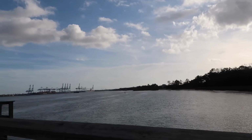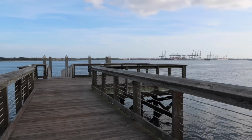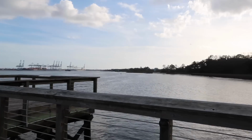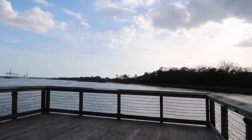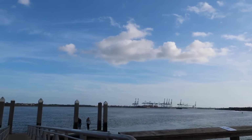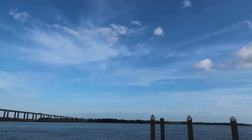There's someone paddleboarding out there. That's cool. Now, one of the busiest harbors in the United States is Charleston. You wouldn't know it because they do a good job of hiding a lot of the industrial areas. The largest ships in the world can come into Charleston Harbor. It's deep enough. Wow. Not every harbor in the United States or in the world can say that.